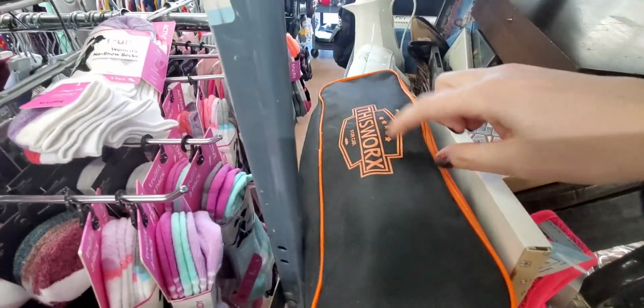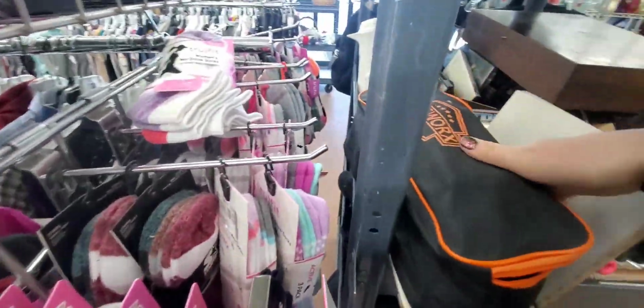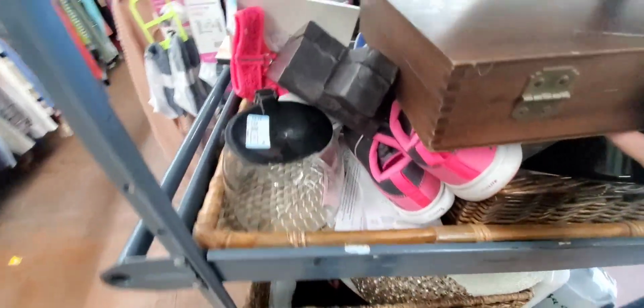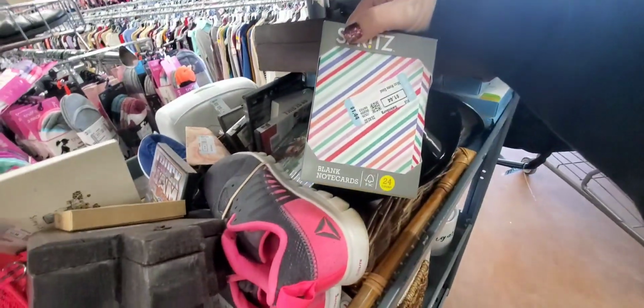Now this I actually am keeping for ourselves. This Worx is a great tool brand. If you know Worx, it's spelled W-O-R-X. This was their line for cars, I believe. Just a small vacuum that plugs into your cigarette lighter, and it had all the accessories. So for 11 bucks, I picked it up for ourselves.